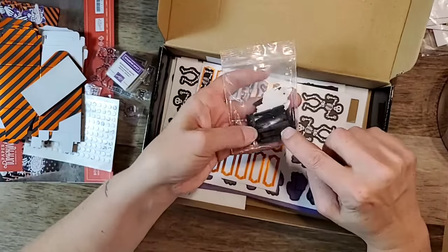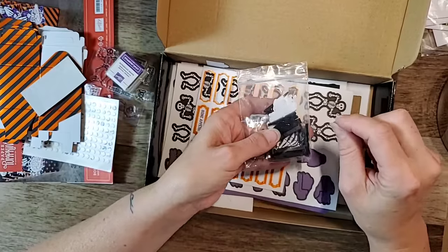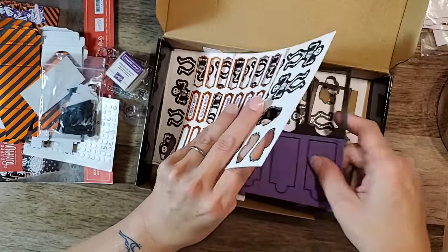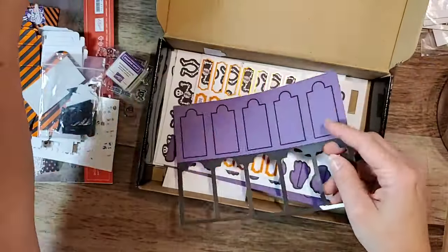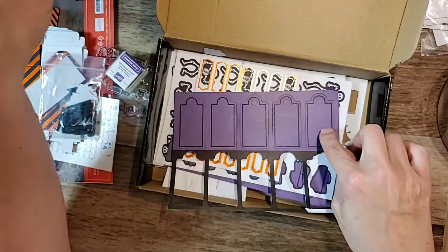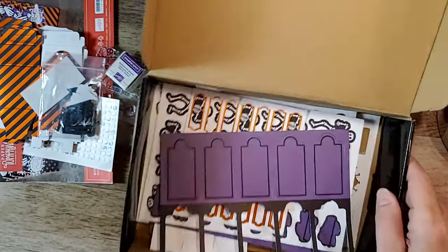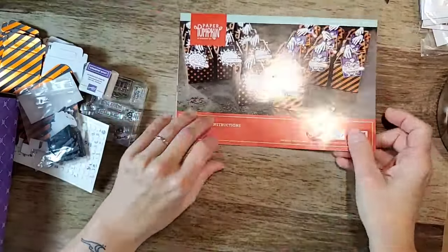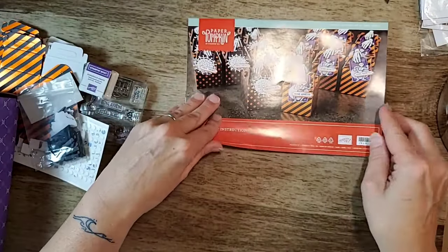It had the little clips and it had the tags. This one, I used a black tag and a little spider web. This one is a purple tag. So I thought we'll make one so you can sort of see what a Paper Pumpkin kit is like.